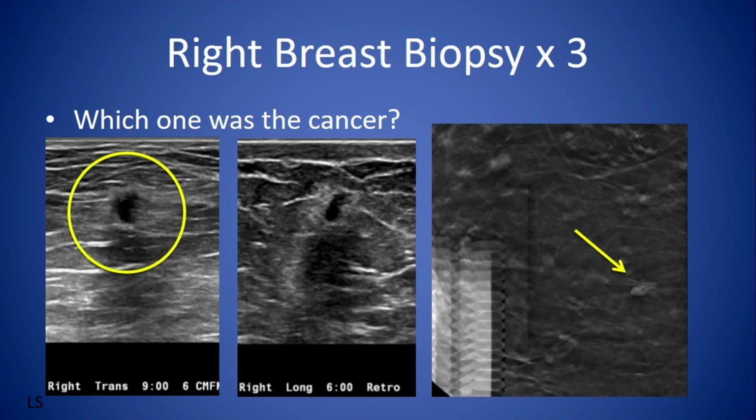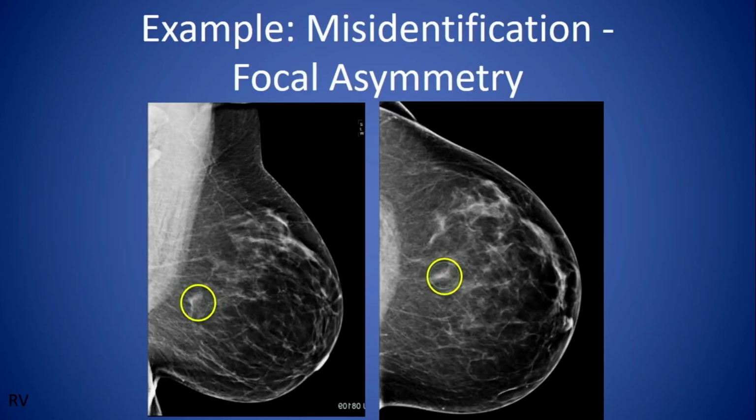It looked pretty bad to start with, to tell you the truth. Taller than wide, it has a little halo, maybe a little shadowing. Didn't look all that different from the lesion under the nipple, except that really did kind of look like a duct when I scanned it, so I wasn't too worried. And then the third lesion was benign, and then we had to go into our management plan of doing an MRI-guided biopsy for that lesion.